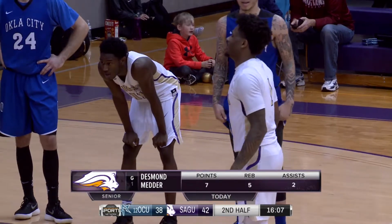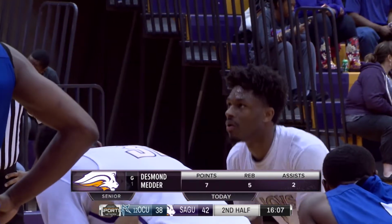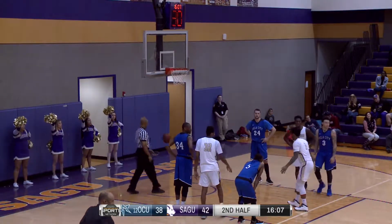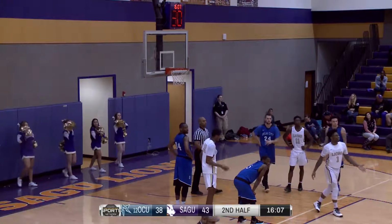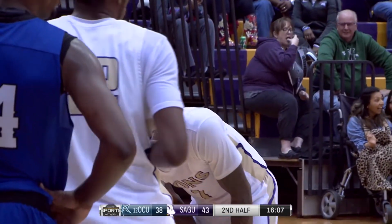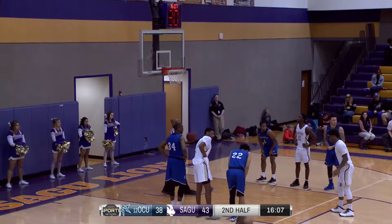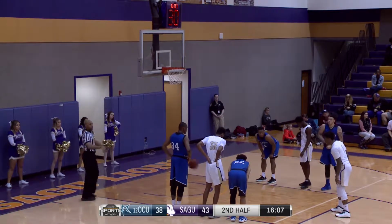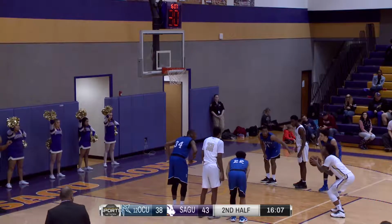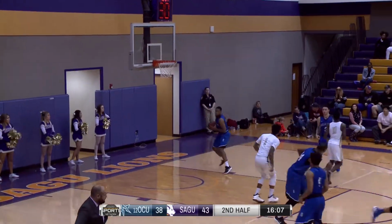There you see the stat line on Metter tonight, 7, 5, and 2. Trying to make it 9, 5, and 2 here with these 2 free throws. First one up and good by Metter. Five-point game now. The Lions lead 43-38. Second free throw on the way from Metter, short, off the front of the rim.